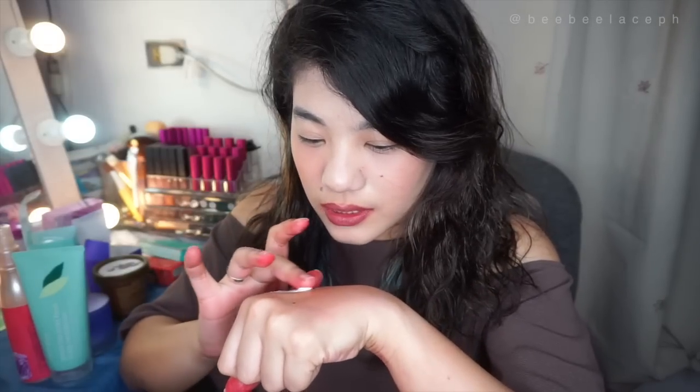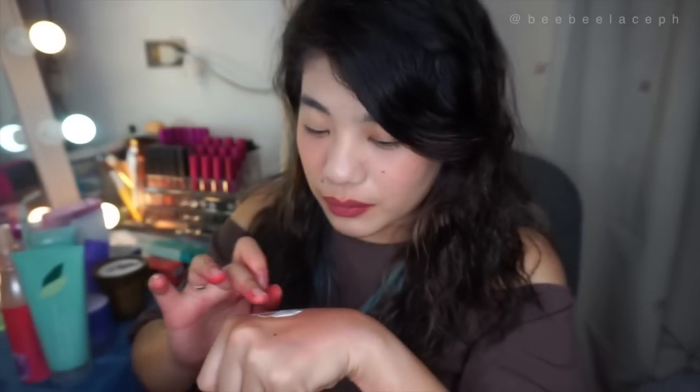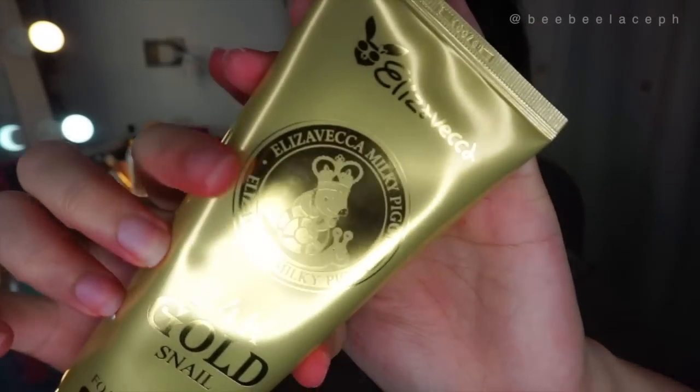Wala siyang masyadong scent, but I don't see any gold sparkles din dun sa parang cream niya. So, hindi ko alam kung saan yung gold dito. It doesn't say also kung nasaan siya, but tingnan nyo naman. It's so fancy, diba? So, I'm really, really excited to try this kasi may snail essence daw siya. Pig pala yun! So, it's a pig riding on a snail. Ang cute! Let's move on to the others.